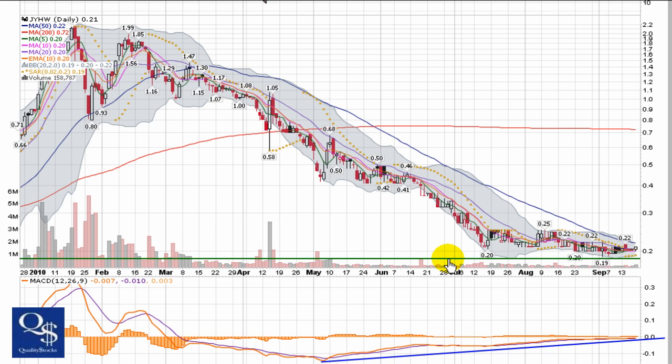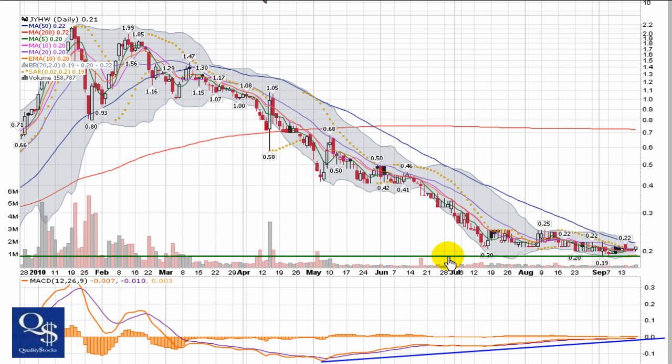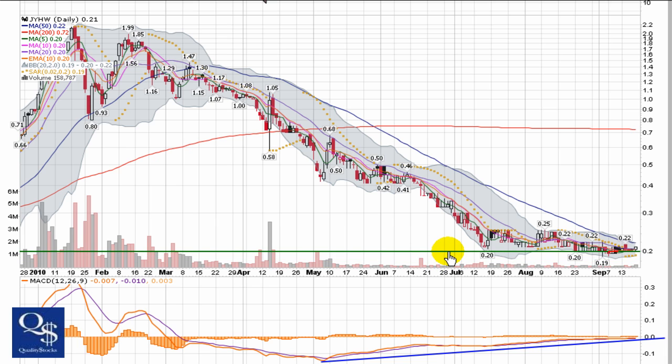JYHW must hold this bottom support. It's at 19 cents. That's a very bottom support. But even more importantly, we want to see it hold 20. You can see it held 20 for most of this time through here. It was a bottom support area back here in July. Kind of dipped below it just on a couple days, pulled right back up here in the beginning of September.